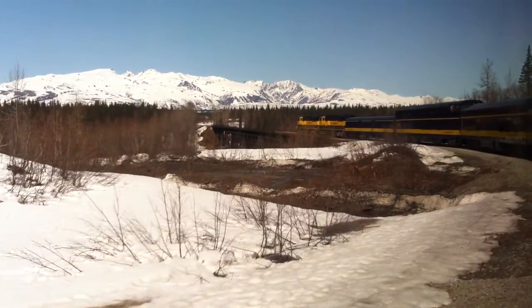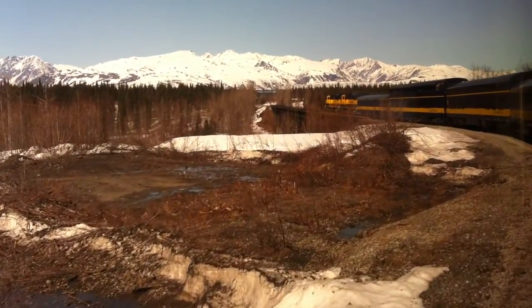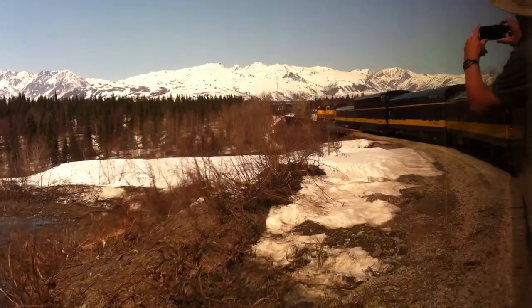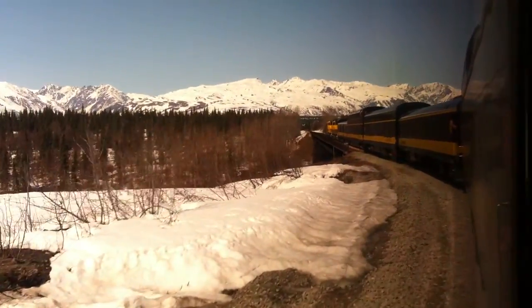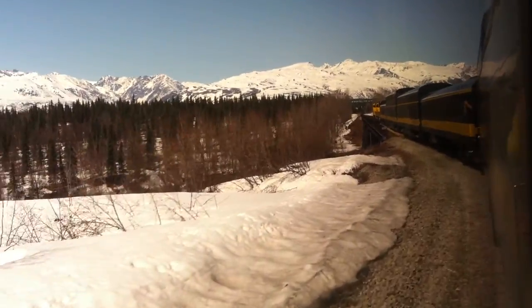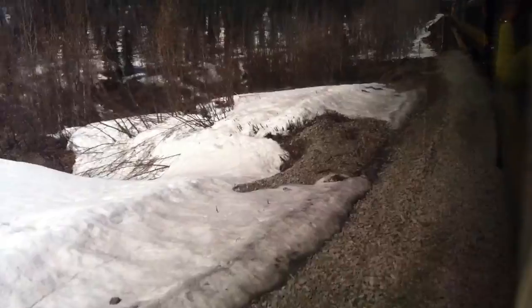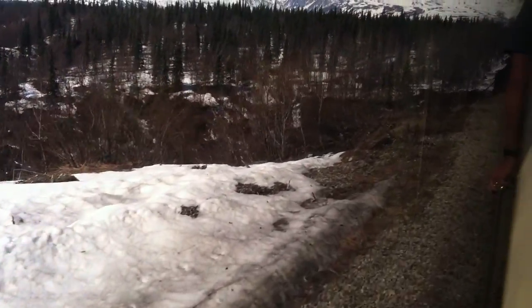Now for the more picturesque version, I suggest looking on the left-hand side, as you can see the Hurricane River down below us, as well as the Chulitna and Susitna. And if you look off on the right-hand side, you can get a view of the drop. That'll give you just another idea of how high up we are. If you were to see the Statue of Liberty down below us, we would be about torch level.